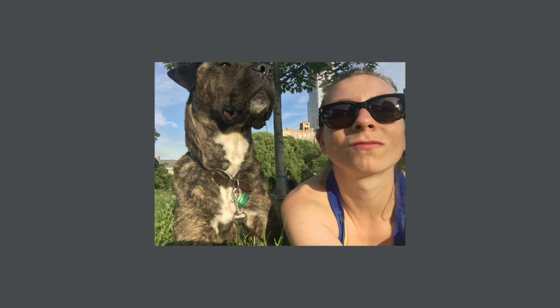Hi, my name is Andrea. I've been living and working in New York City for about 8 years now. Throughout this entire time, New York City's parks have been my refuge from the stress and anxiety of city life. And that's Cooper, by the way. He's hanging out with me in Central Park, and he also likes parks.